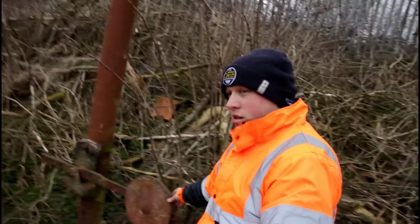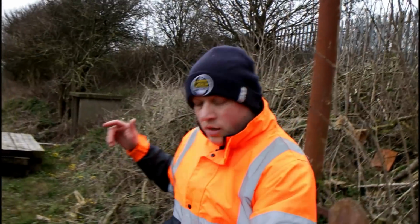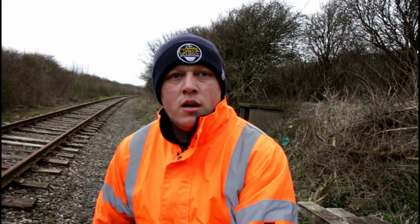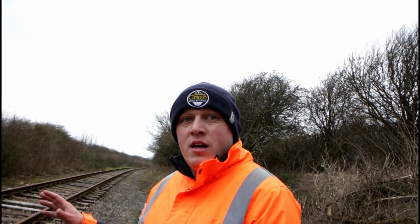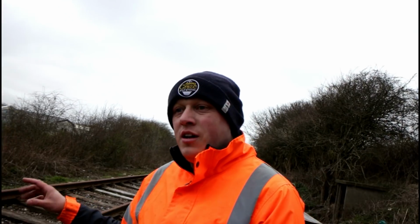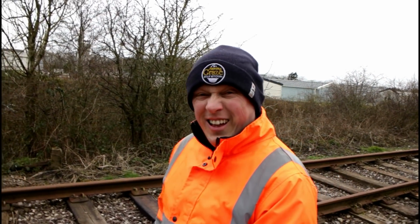This is it. Semaphore signal here in two-tone. It's difficult to see it in two-tone because of the way that the light's coming onto the camera. I don't want to be messing around with that too much. We'll get a shot of them coming back. God, it's crazy to think that one day, maybe not too far in the future, there will be heavy rail trains running back on this line, and I can say I've walked it.